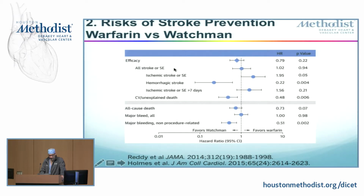But it's very interesting because when it comes to ischemic stroke or systemic embolism, the Watchman did worse than Warfarin. The p-value is exactly 0.05, so it's not less than 0.05. And it touches the unity line here, but Warfarin did better than Watchman at preventing ischemic strokes. What happened was that Warfarin did a lot worse than Watchman when it came to hemorrhagic strokes, and 78% risk reduction of hemorrhagic strokes in the Watchman group.